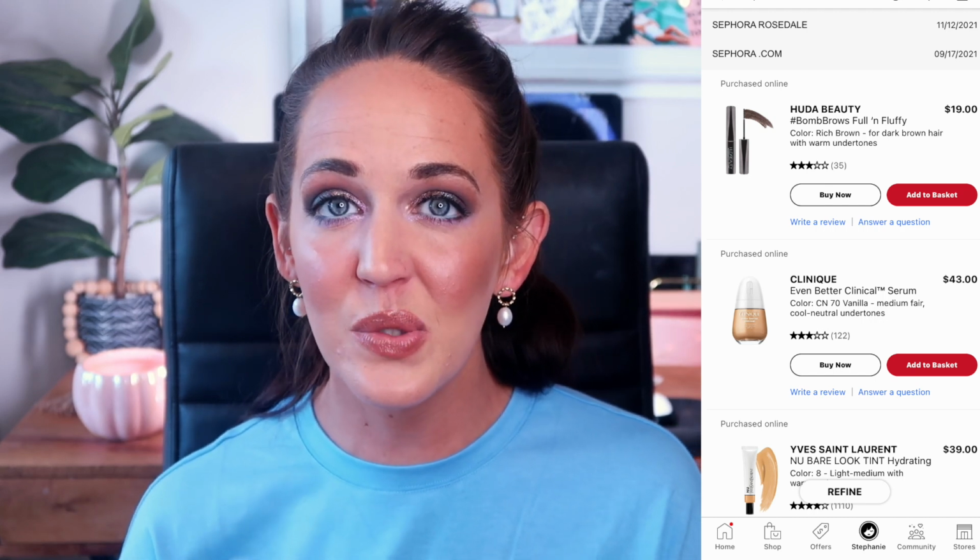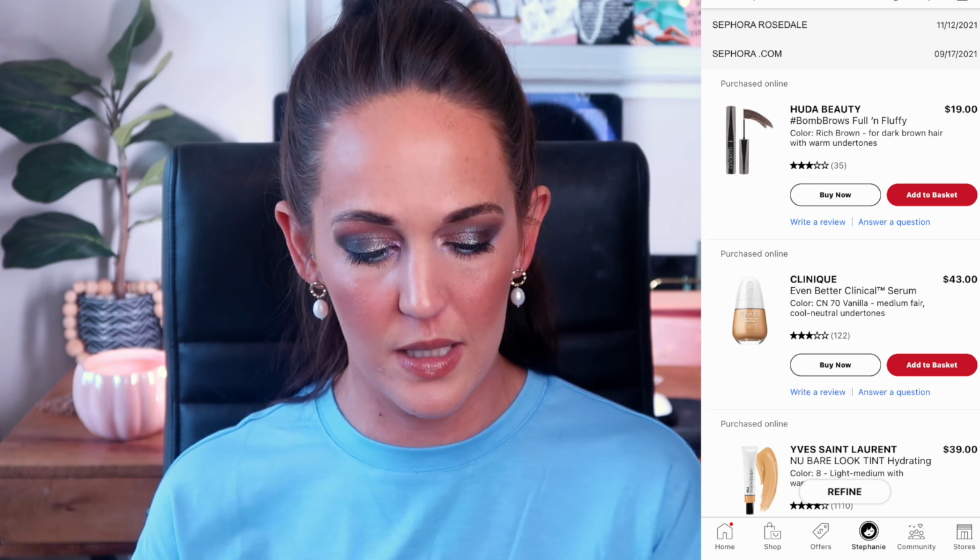What's interesting is when I first started testing this out, I thought it was going to be a fail of a product for me because of the applicator wand. It's long, and I didn't feel like I could control it the way I wanted to. But over time, I've found a way to use it, and I love it so much. I think it looks really beautiful in the brows. So yeah, I made it almost 2 full months without purchasing anything, which is wild.